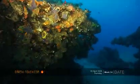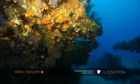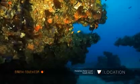Further down the reef, some dramatic ledges and caves, little dark spaces, and again an amazing variety of color that hops out at the camera here. All the soft corals, orange sea goldies.